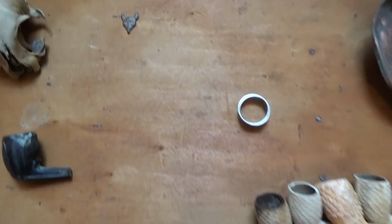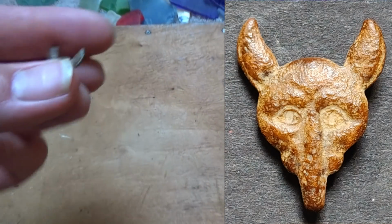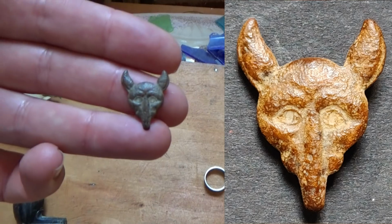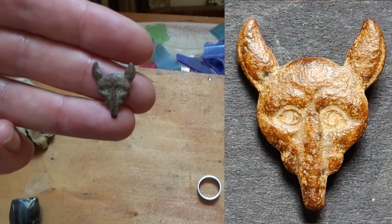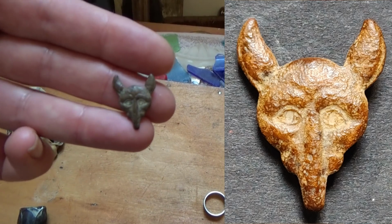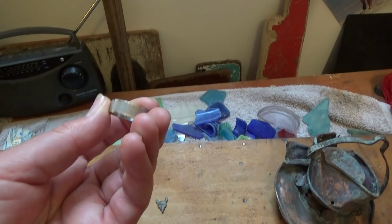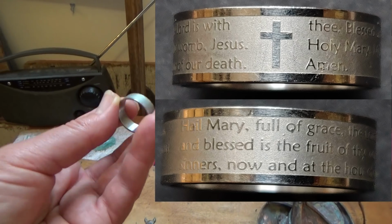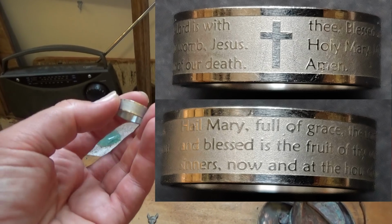Now let's move on to this curious little chap here who, I must admit, when I first saw it I thought he looked a bit demonic and a bit scary. Having done a little bit of research, I think he may have a link to the Boy Scouts, and it could be the little Boy Scout wolf that would have come off of a Boy Scout pin or a badge, but maybe somebody out there knows if that is correct. This ring here, obviously pretty modern and probably thrown in the river deliberately, I think. It has the rosary prayer on it, the Hail Mary prayer engraved all around the ring.